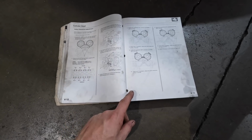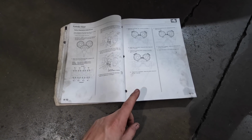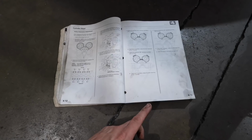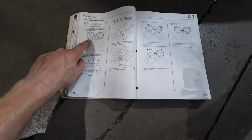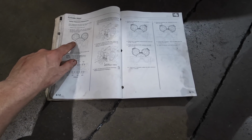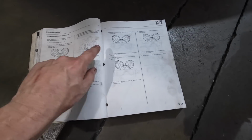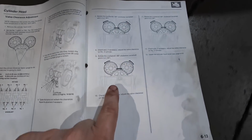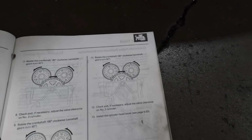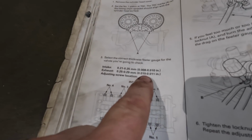It's not like the old cars where you just put it on the base of the cam lobe and go at it. They want it in a specific rotation. So obviously number one, just how I explained, and then from there you're going to go clockwise, and then you're going to adjust number three, which is right here. Then you're going to adjust number four, and then number two.